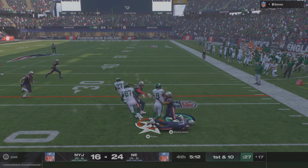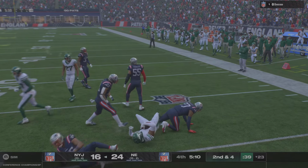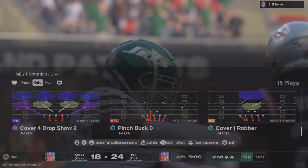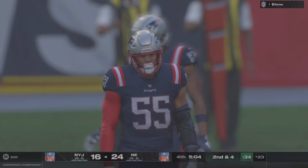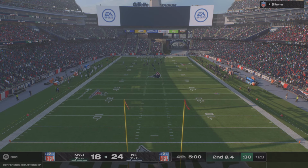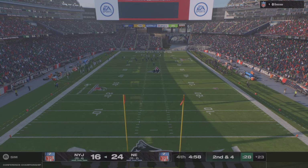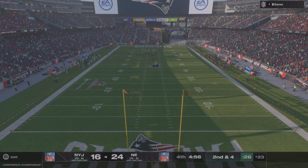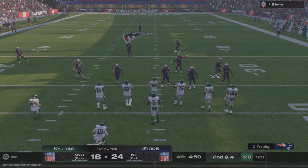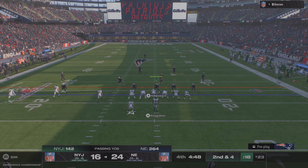Short throw taken by Pitts. And he's brought down after a gain of 6 on 1st down. Mike, did you see how hyped the sideline got after that run after catch? I mean, I thought the bench was going to run out onto the field to celebrate. He refused to go down on 1st contact and 2nd contact, for that matter. They'll work now on 2nd and 4.